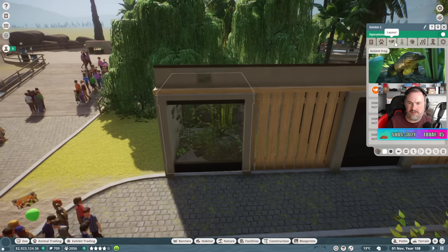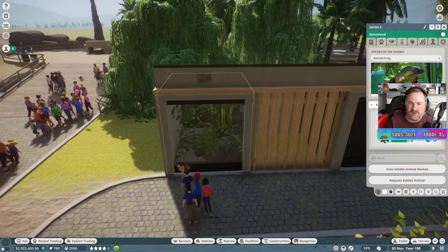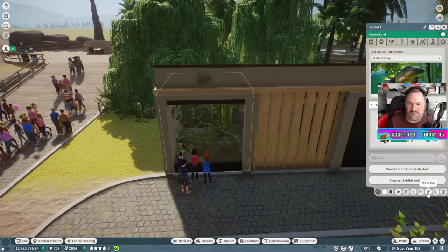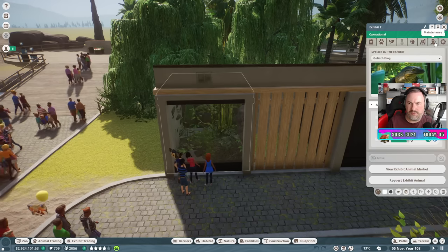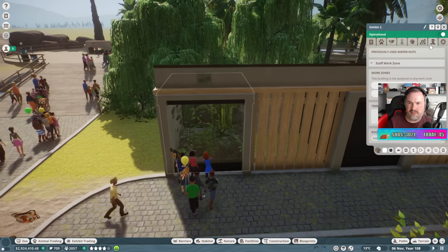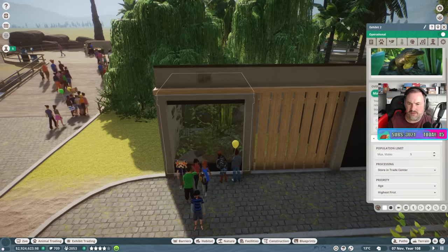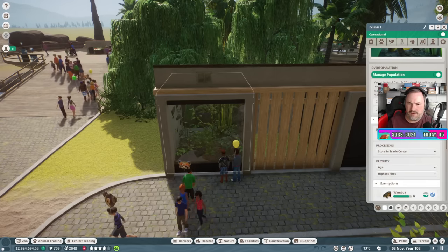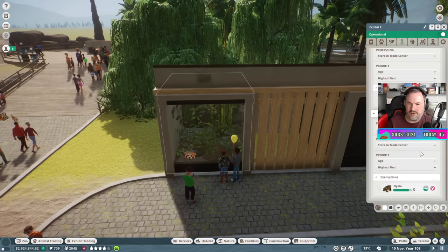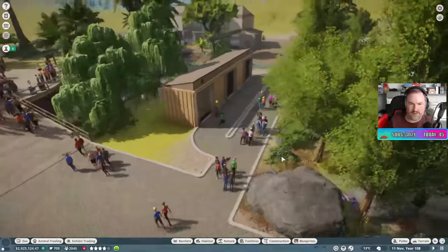Climate looks good. Layout, we need to research a bit more. That's fine. Where do I do the Zoopedia building split from group? Maintenance, create new work zone, staff work zone, management. This is the one. Manage the population. Okay. We want one male and one female. Perfect.